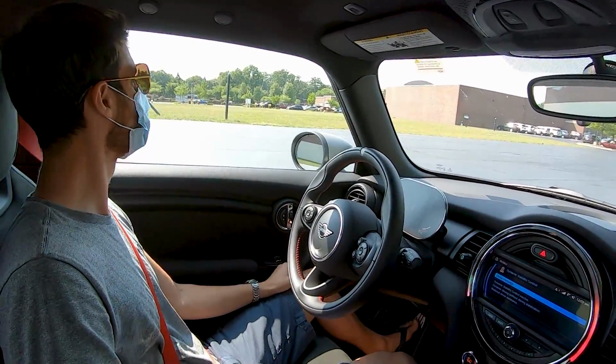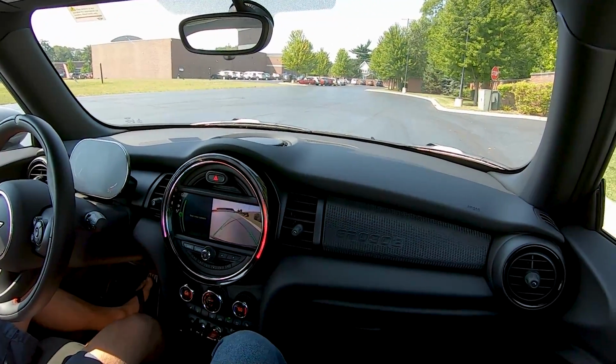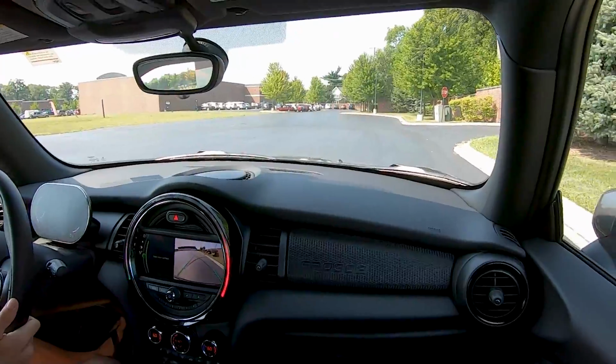You know, we got to even out the rear tire wear with the front tire wear. They lock up on demand. Yeah, it's like a drift stick. There it is.